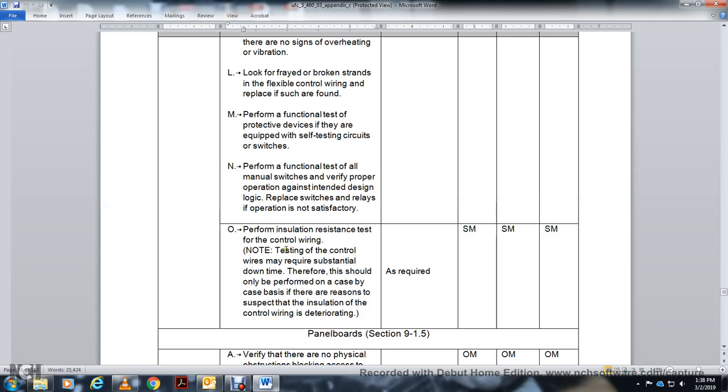Alright, motor controls. Performing insulation resistance testing for the controlling wire. Note that testing of the control wire requires substantial downtime. Therefore, this should only be performed on a case-by-case basis, for the wires that are suspect. The insulation testing of the control wire frequency is as required.